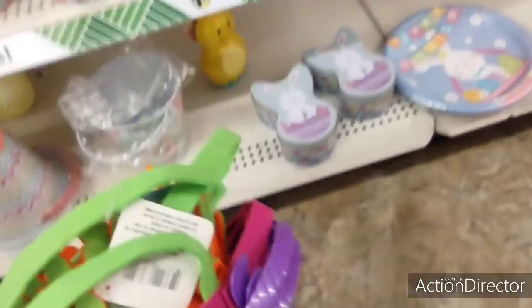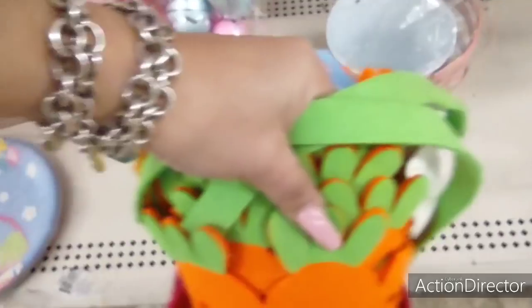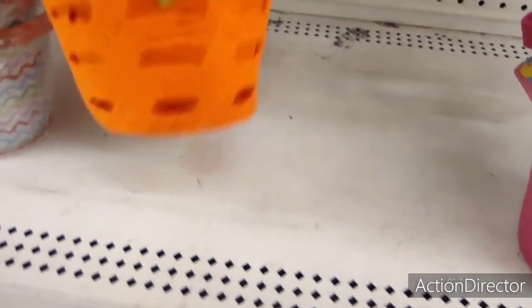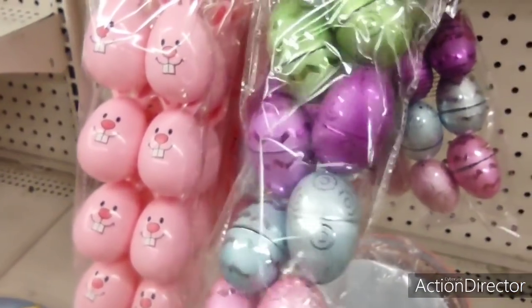All right, this is gonna be, here we go. Look at how cute these are. You have the hot pink, and I'm loving this, the carrots. The carrot one is adorable. That is really, really cute. Really, really nice. All right, let's go through some of these eggs.